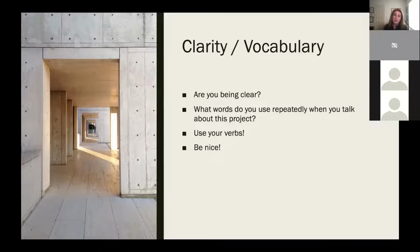So again, think about what words you're always using when you talk about this project. This is another way: you could just record yourself, or sit down and chat with someone and have them take notes about how you talk about this building. So create a vocabulary. I'm going to have a little example in a minute about what I mean by that. Use verbs. Talk about what the design does rather than using adjectives to describe what it looks like. That gives the narrative more energy, and there's a dynamic quality to it.